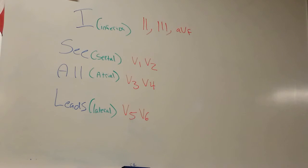Chris, I have ST segment elevation in V3 and V4. V3 and V4. Sorry. Okay, cool. Larissa, I have ST segment elevation in V2 and V3. Oh, septal anterior? Yeah. I mean, see how easy this is, guys? This is not hard.